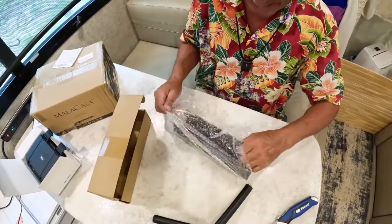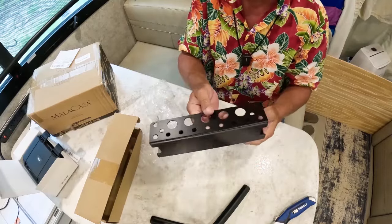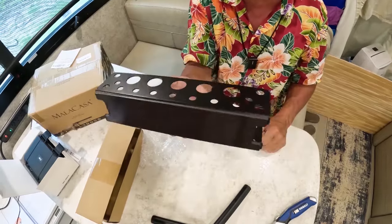A magnetic tool holder. That's one big magnet right there. And we'll have to take this out to the green box and put some tools, some screwdrivers in it.